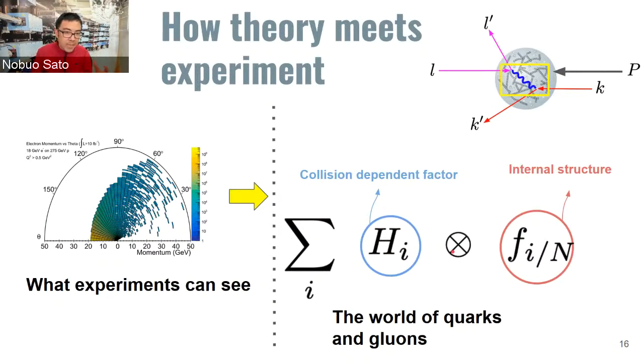Convolution is kind of a complicated product with these parton densities, which is this probability distribution for how the quarks and gluons are distributed in the nucleon. So basically what we do in order to explore this microcosmos is more or less like that. We model this function, which tells us the internal structure, and we try to match them with the histograms that are observed by the experiments. And this is how we explore the world of quarks and gluons.